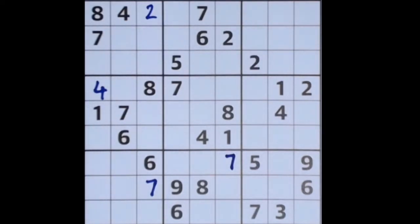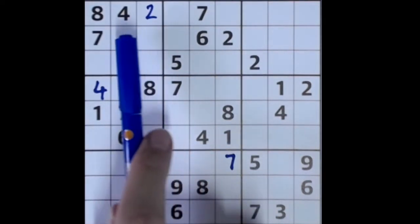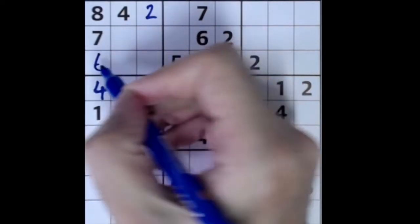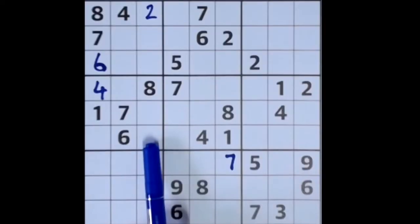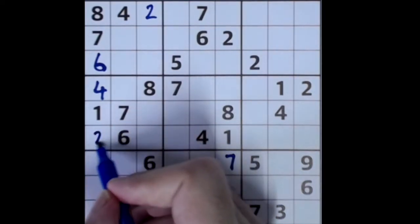6 blocking up this column, 6 blocking up this column, so all of these 4 squares are eliminated, and we know that 6 has to go there like so. This 2 blocks down this column here, and this 2 blocks across here, so again just 1 square left.